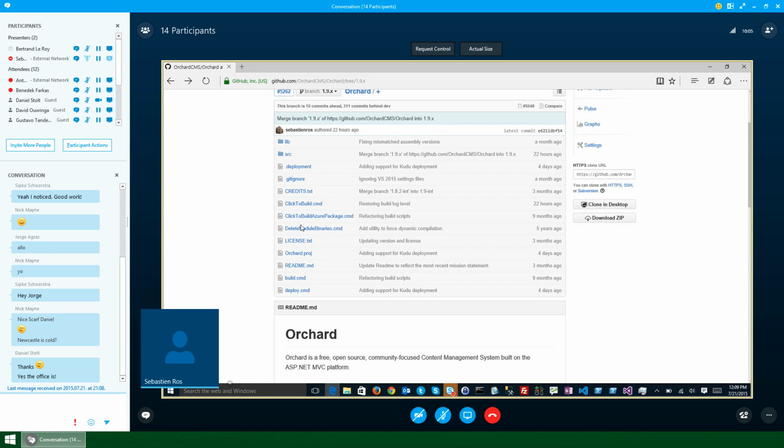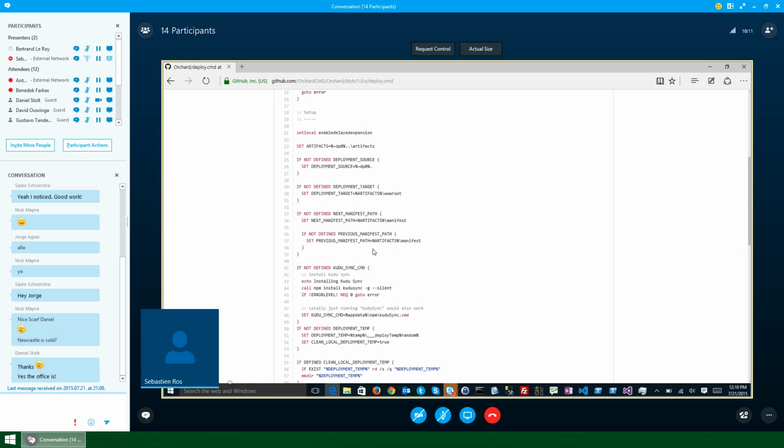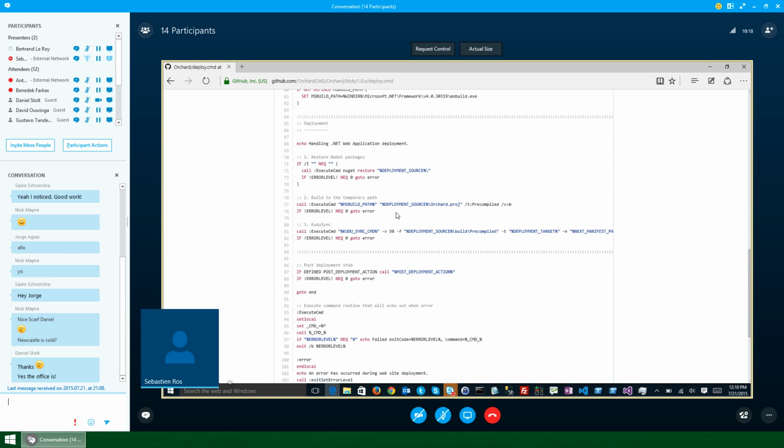And the deploy.cmd is here, and it's just doing some Kudu magic to define the environment variable that it needs, and in the end it calls our MSBuild script targeting the precompiled target and saying don't output any log, or with minimal log. This is important because otherwise Kudu will write 1,000 or 10,000 times a file of 2 megabytes, which makes it slow. So here it's downloading the full source code and using the precompiled target, which then is optimized on your website. So that works very well.